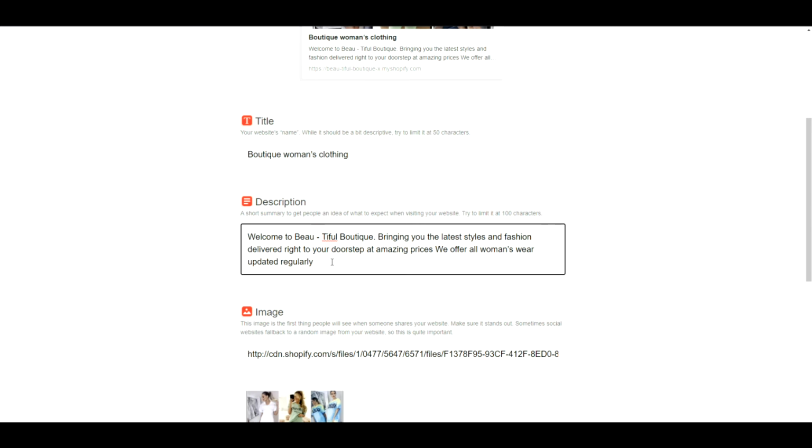So the top three things: keywords, length, and comprehension. You want to make sure that you have as many keywords that people would actually search for on Google to find your store and your products. You want to limit it to around 100 characters, and you want to make sure that it makes comprehensive sense to the average person. So make sure that you do that.